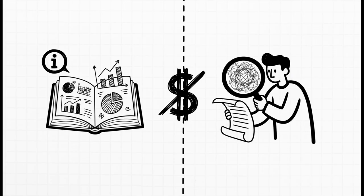And as a final note, please remember that this content is for educational and informational purposes only. Nothing you've seen here constitutes financial advice. Always be sure to do your own research before making any investment decisions.